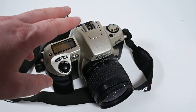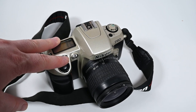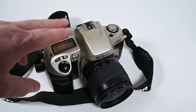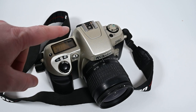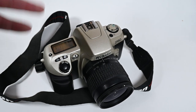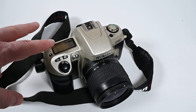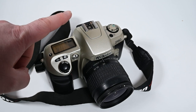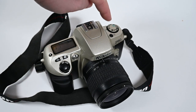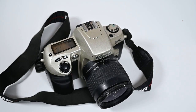The last thing to mention is that it does have a great metering system. It gave me really good solid exposures. It uses a matrix metering system. It also has a center weighted metering system. But the frustrating thing is that you can't change it on the fly. The only way you can change to center weighted is to switch to manual control, or as the manual says here, when you're in auto exposure lock function.